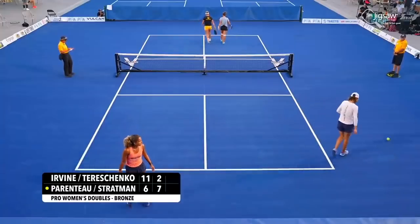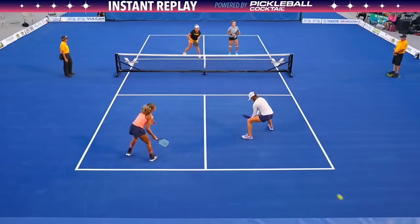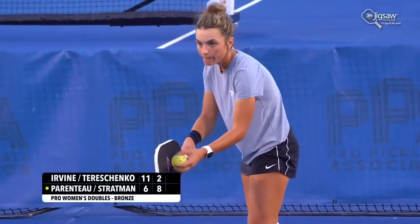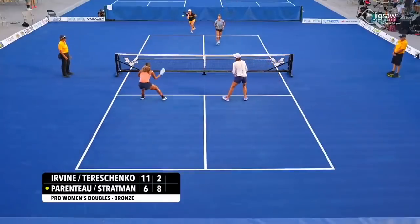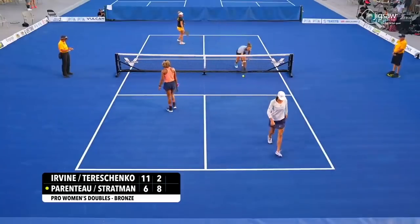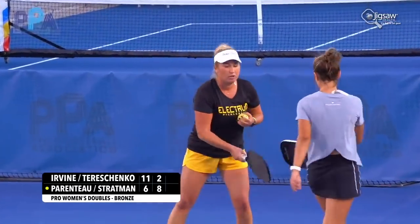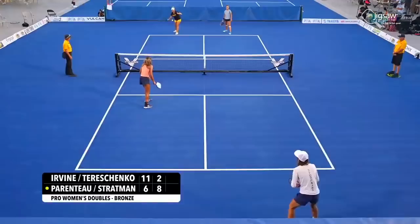And Lauren Stratman with her own personal shake and bake there. Check it out. Very nice, right through the legs, like playing croquet. 8-2-1. Second serve, that ball's going to come up a little short. And we're going to see second server. 8-2-2.